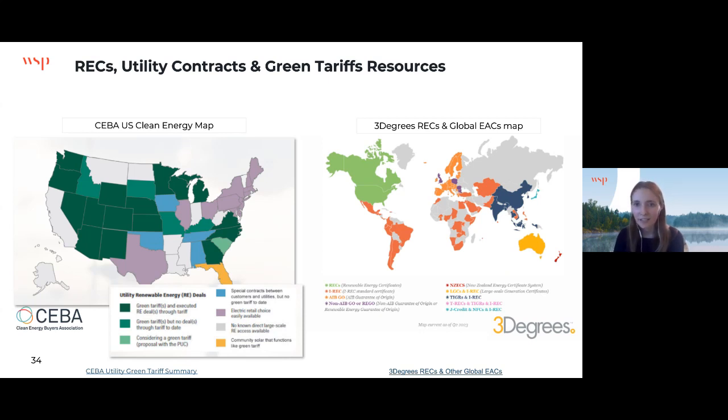So you may be wondering, what's available at my site? And there are many resources out there that can help you to determine what options are available. The first is the Clean Energy Buyers Association US Clean Energy Map, shown here on the left. And this shows where different utility renewable energy deals are available.